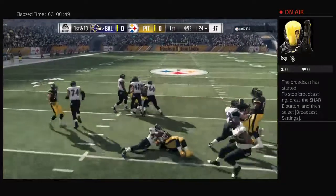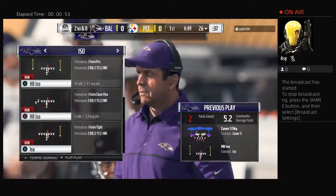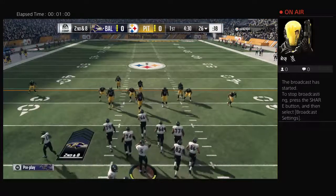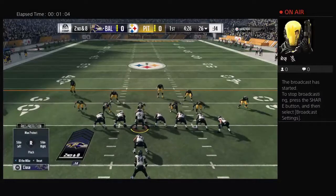Here's the first carry for Alex Collins. And he'll get this one up to the 26. 2 yards on the pickup there. It'll be 2nd and 8. Well, he was looking for some running room, and there wasn't a whole lot of it on that play. I think he was lucky to get a couple of yards out of it because those defenders were rallying to the football pretty quickly.